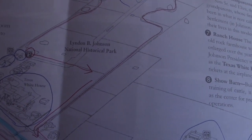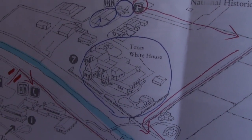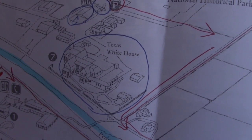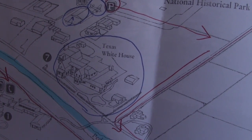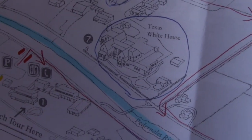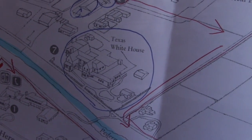Then the Texas White House. It says the original century-old rock farmhouse was greatly enlarged over the years. During the Johnson presidency, it became known as the Texas White House. Normally you can tour it, but it's closed down right now because of COVID.